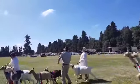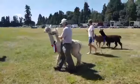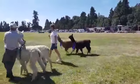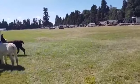Oh, alpaca is coming. And the B group ponies, which are the middle-sized ponies, the champion pony there was Chelton Fairy Lights, owned by Sarah Cronin and ridden by Abby Sinclair.